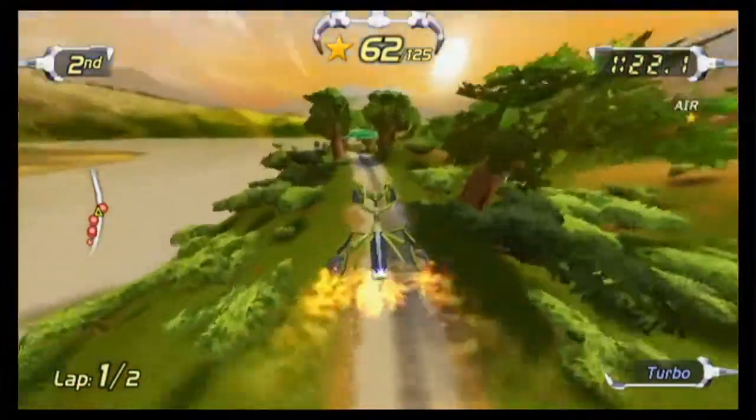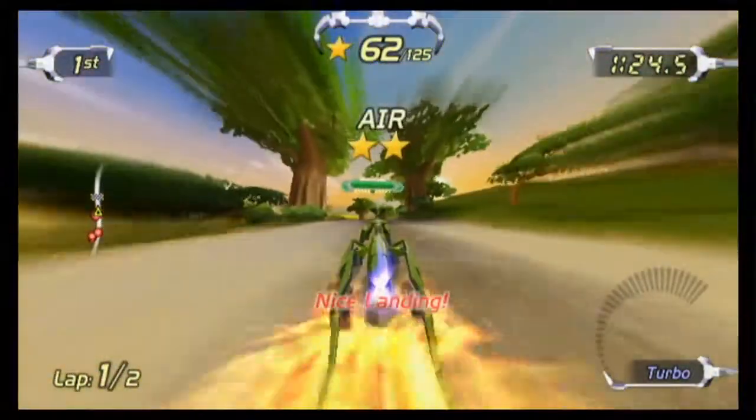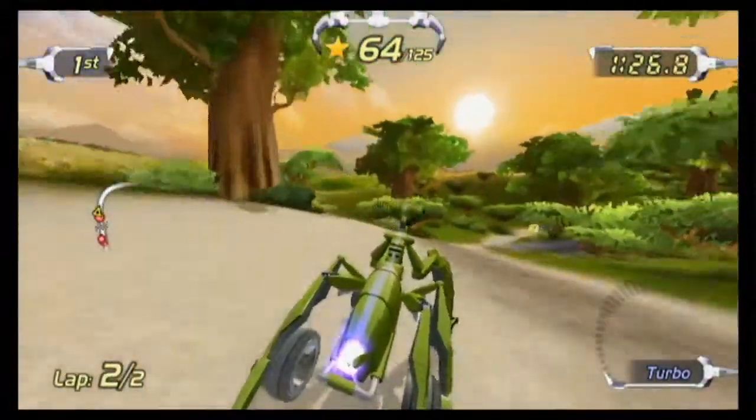Nice landing, giant praying mantis car thing. EXCITEBOTS, better than you'll expect it to be.